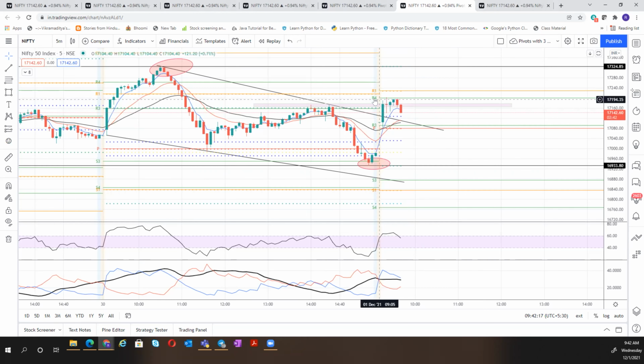See here, this is a double top for me. Understand? This is sideways, but this is a double top. Double tops are very difficult to break, so they won't get broken in the first attempt itself. It will take 2 or 3 attempts. Now, are we going downside? No, definitely not. I told you that we have a very wide CPR today.